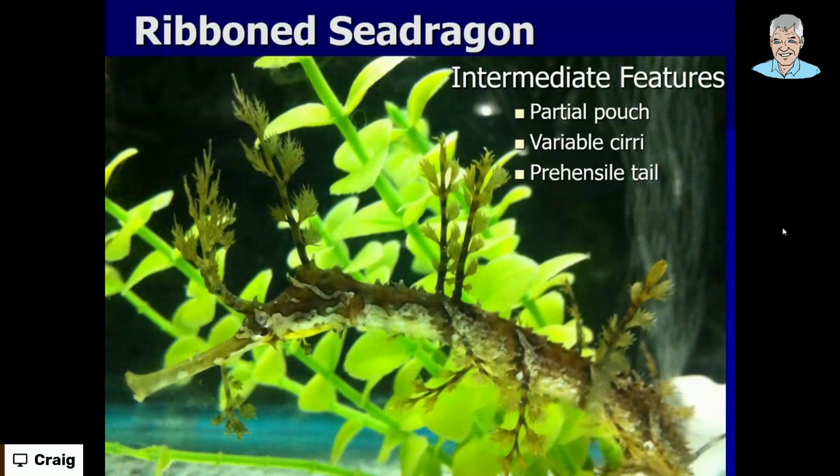But this one's got flaps of skin. It's almost like a half pouch on the belly, and the young were hidden in behind this. So when it gave birth, we were quite surprised, but we could see the sort of half pouch open up at this point. When I say variable cirri there, that means the appendages there can either grow or they can decline. So in a lot of the pipefish, they have no cirri, no appendages. In the sea dragons, they do. And this one is showing that they can actually grow them and lose them and grow them back again.